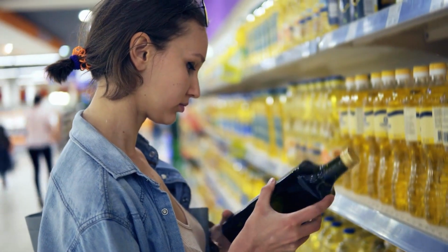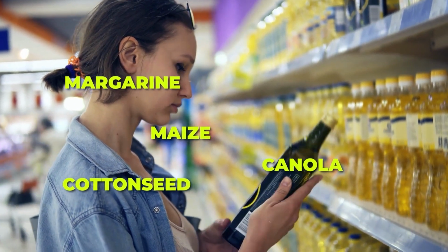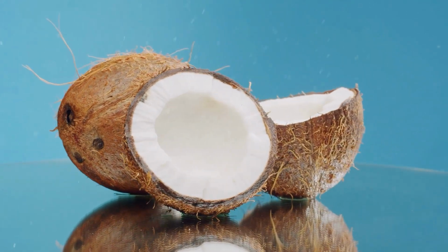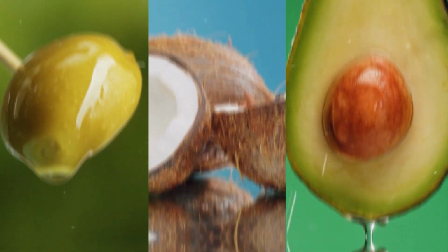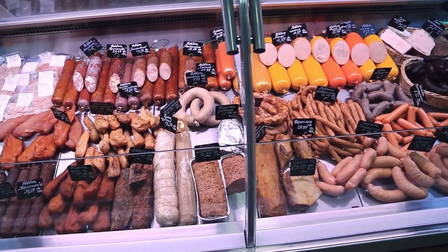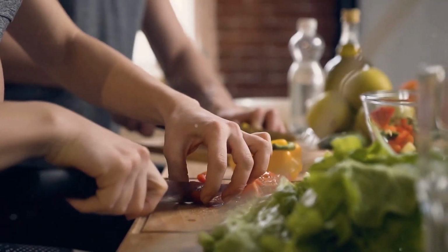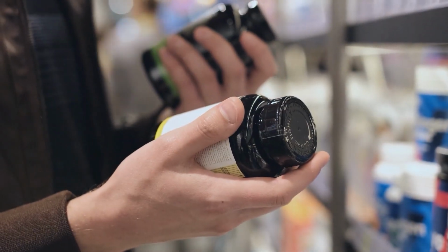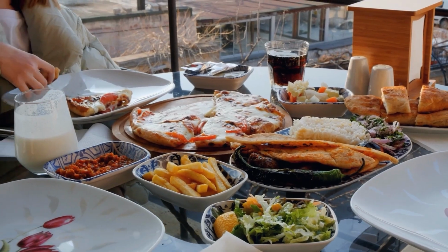First, eliminate unhealthy vegetable oils like margarine, maize, cottonseed, canola, soy, and refined olive oils from your diet. Replace them with healthier options such as organic raw coconut oil, extra virgin olive oil, and cold-pressed avocado oil. Since fast food and packaged items often contain these low-cost, unhealthy oils, preparing nutritious meals at home makes a big difference. Also, consider taking a quality digestive enzyme supplement on an empty stomach 1 hour before meals.